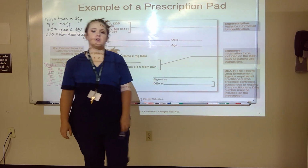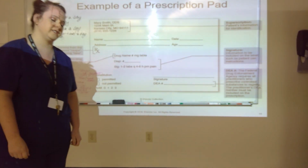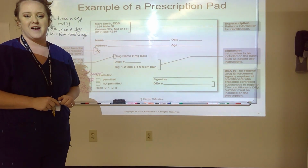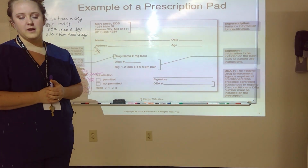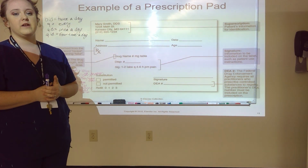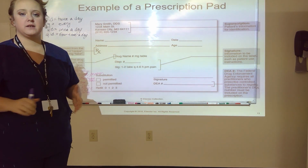Prescriptions are important because a lot of people think that doctors write prescriptions, and that's just not true. You do. All the doctor does is sign it, right? So you have to be able to fill out a prescription and have it ready for them to just sign, because a lot of doctors are just too busy to write prescriptions.